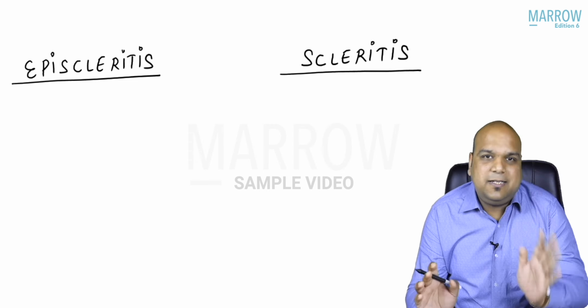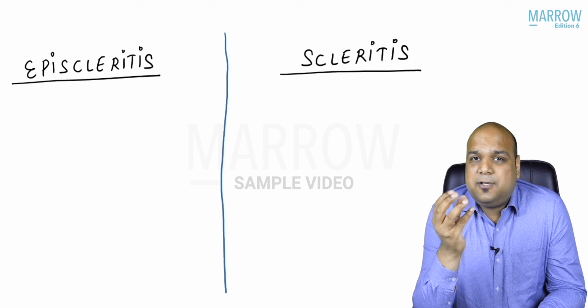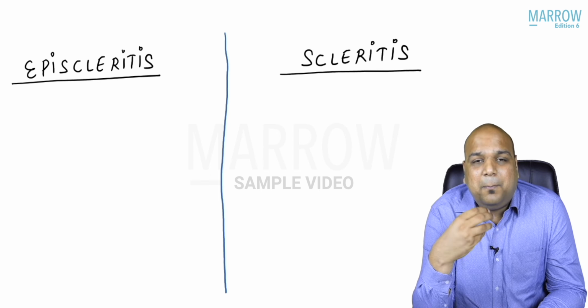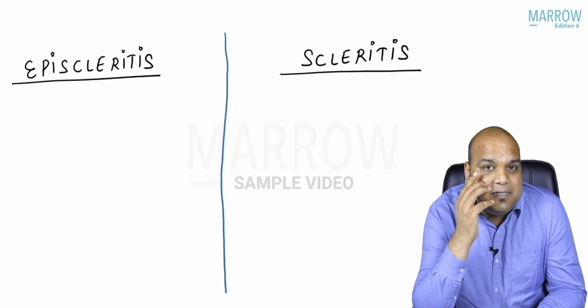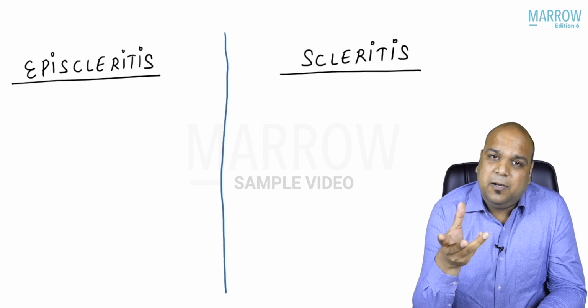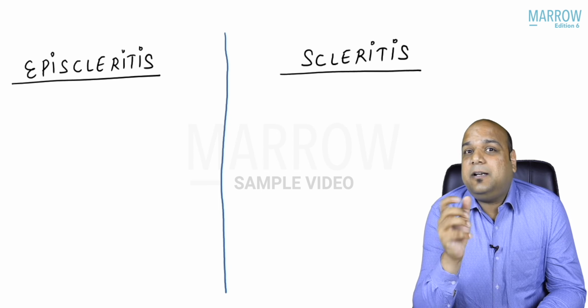Okay. Now, episcleritis versus scleritis. What is the challenge here? Understand. Episcleritis is also inflammation. Scleritis is also inflammation. And this is an inflammation at last of the parts of the sclera. So what will be the basic complaint of the patient in both the cases? The patient will say that I have some redness. Redness means the patient will say the white part of my eye has become red. In episcleritis the patient will complain of redness, as well as in scleritis.